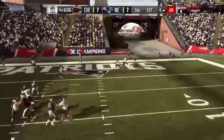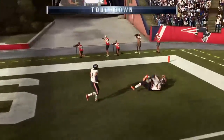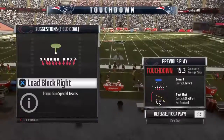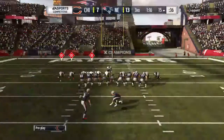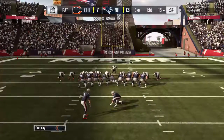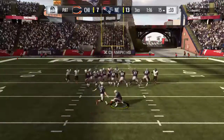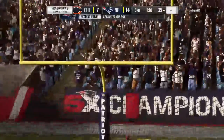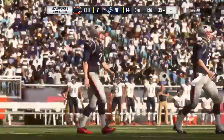Now Brady. And this is caught. Touchdown, Patriots. James White from 4 yards out. And the Pats able to cash in for 6. Gostkowski with the extra point. And that makes the score 14-7.